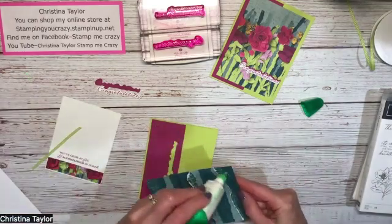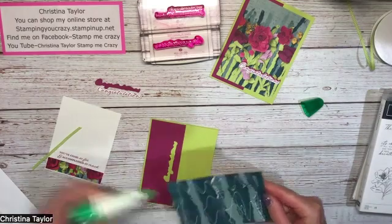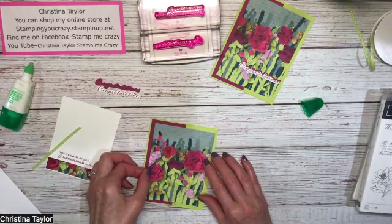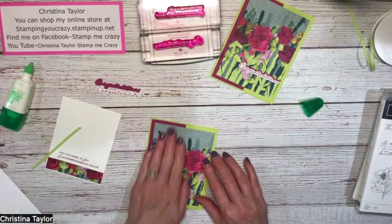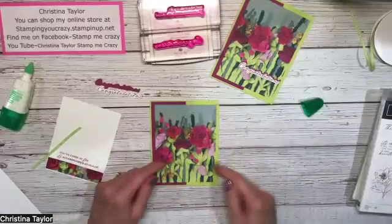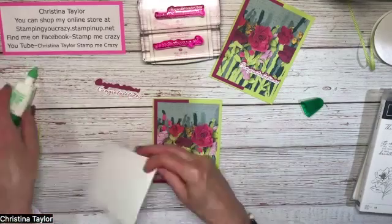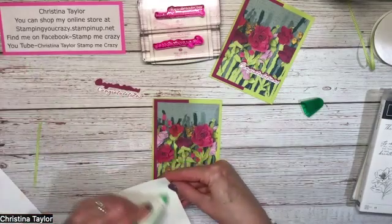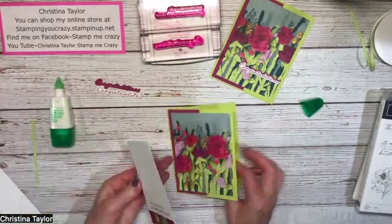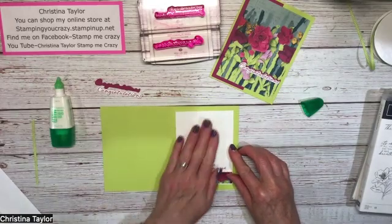And then layer this designer series paper on there. So we've got that nice little pop of color right there which really brings out the berry burst in our designer series paper. And then this will kind of take it on the inside of the card too. So it carries that look over. So you could do this really, like I said, with any designer series paper that you have.